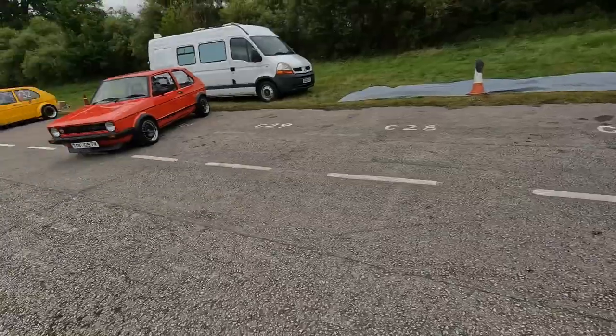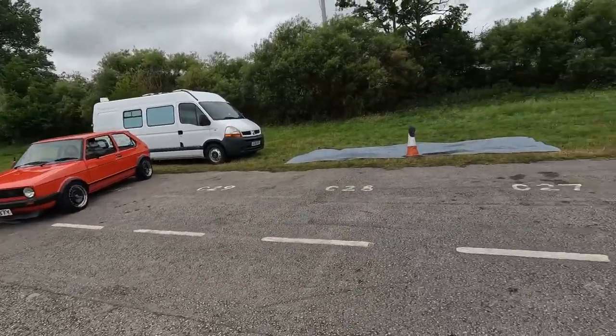Really like that car. Obviously, it's a Jetta coupe. And then, yeah, let's have a look round. So in here, we've got the cars that are lined up that are going on track at the moment, because it's not just Mark 2s today. There's some Mark 1s, there's some Audis, there's a TT, an old Audi 80, which is pretty cool. So yeah, looking at it, these guys are out on track at the moment.